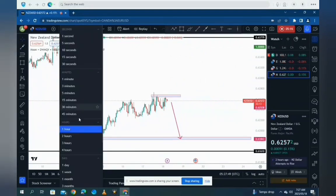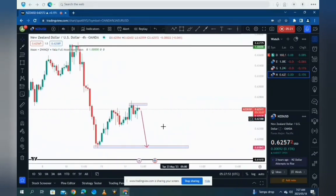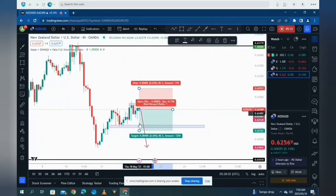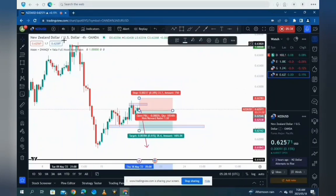But New Zealand dollar USD, let's just switch to the 4 hours. I will be looking to take some sells here again. Something like this is the first level that I'll be concerned with. So as long as I can break even before I get there, I'll be more than happy to take this trade. Let's just pull up the tool here. It is more than 1-1, so I will be taking that trade probably at the close of that candle.